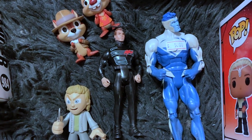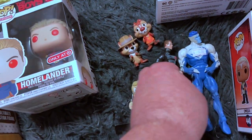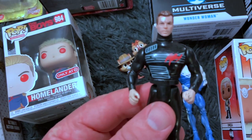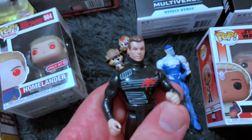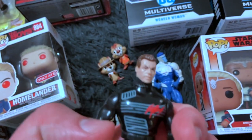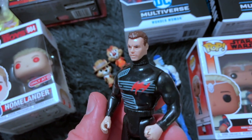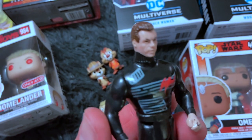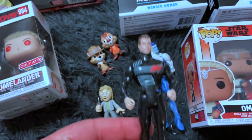I got Electric Blue Superman for $5. And then, since Michael Keaton is coming back, I had to get this old school Bruce Wayne that I remember seeing as a kid. He was a quick change Batman that you could put the Batman suit on over him. I always thought that this was cool, and I always thought the likeness to Michael Keaton was pretty cool. I've never owned this figure. So I got this for $3.